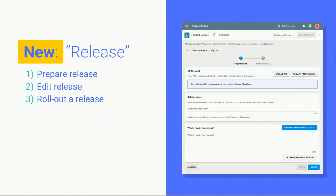One more important change is the ability to separate the release preparation process from its rollout. Previously, you had to do this weird dance where you upload some new APKs, you deactivate the old ones, and then you have to publish the whole lot at once. Now you can create a draft release and save it in various stages of completion. You can then go for lunch, come back, make some other changes in the console, and only roll it out when you're really ready and sure.